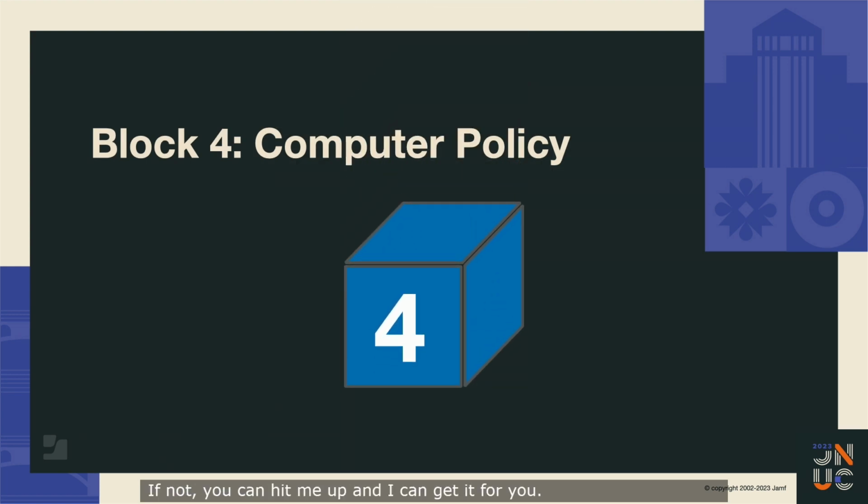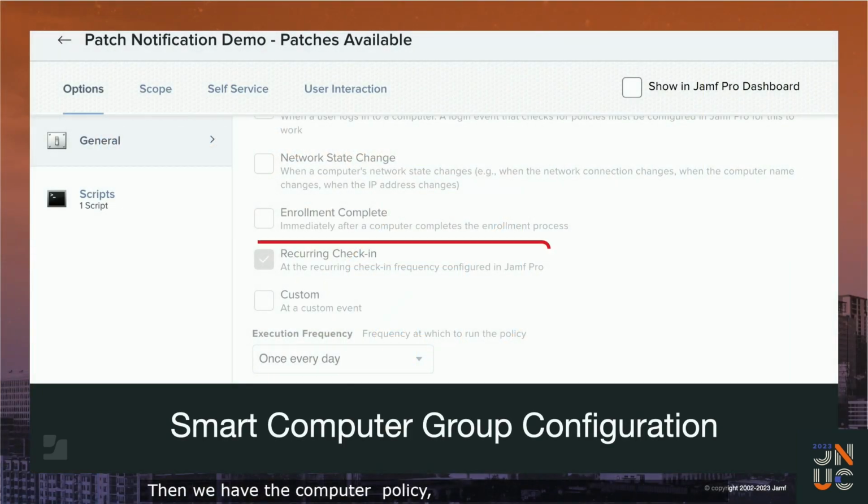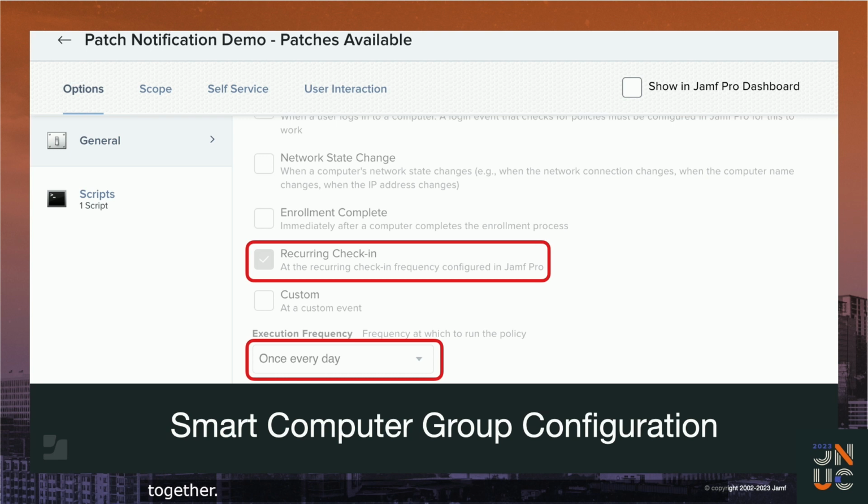And then we have the computer policy, which ties all of these other parts together. So we're going to make our basic computer policy. We want it to run at recurring check-in. And for our environment, we want that to run once every day, because we only want to bug our users once a day about this.